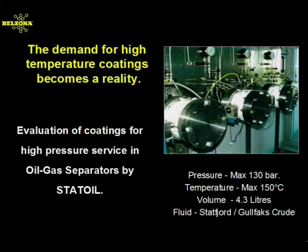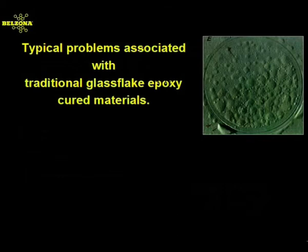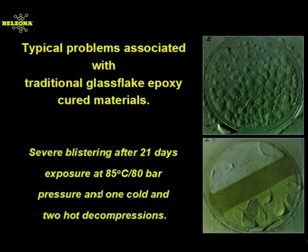Statoil, being one such company, embarked on a test program to evaluate coatings for high temperature and pressures in specially built test cells. After exhaustive tests, it was found that many traditional coatings severely blistered after 21 days exposure at 85 degrees Celsius, 80 bar pressure, and numerous decompressions, and were therefore unsuitable.